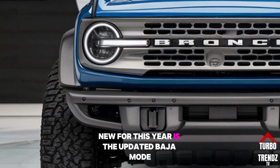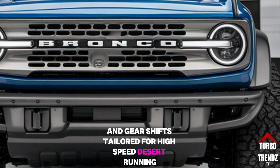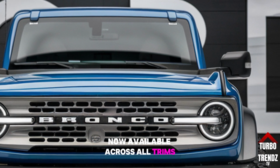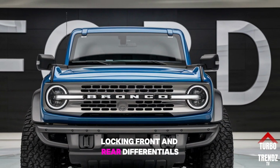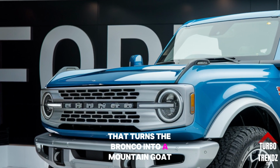New for this year is the updated Baja mode, which offers improved throttle response and gear shifts tailored for high-speed desert running. But the real star of the show is the Sasquatch Package, now available across all trims. It includes 35-inch mud-terrain tires, locking front and rear differentials, Bilstein position-sensitive shocks, and a higher ground clearance that turns the Bronco into a mountain goat.